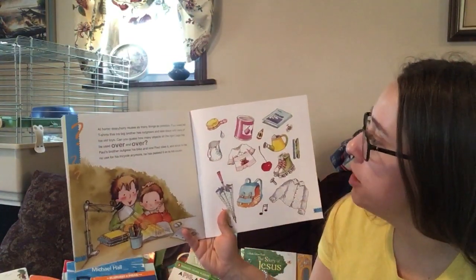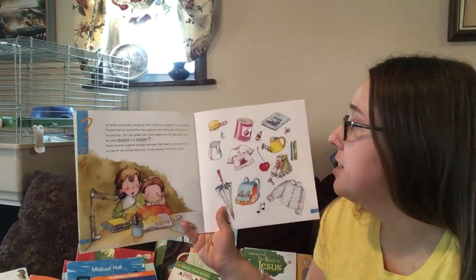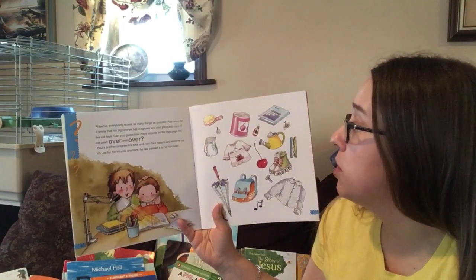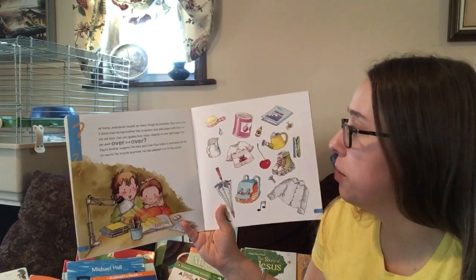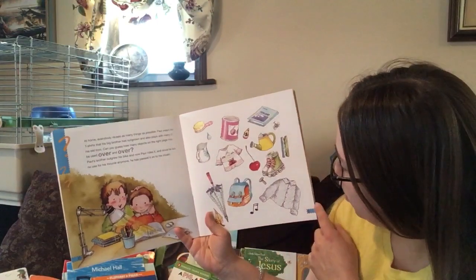At home, everybody reuses as many things as possible. Paul wears the t-shirt that his big brother has outgrown, and he also plays with many of his old toys. Can you guess how many objects on the right page may be used over and over? What do you guys think?